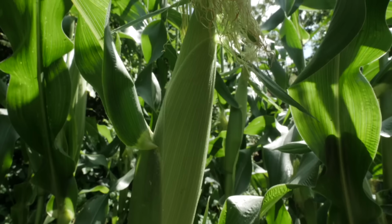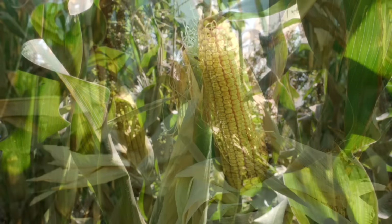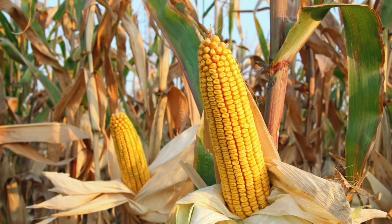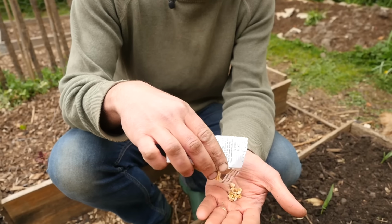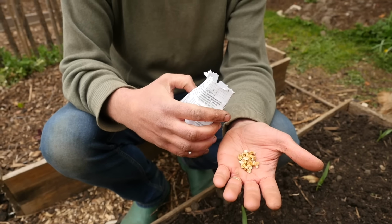Some varieties of corn can be eaten fresh as sweet corn and then left to dry for grinding. But what we're really looking for, for grinding, the best ones are dent type of corns. If you're unsure, just check the packet description to make sure it is suitable for this purpose.